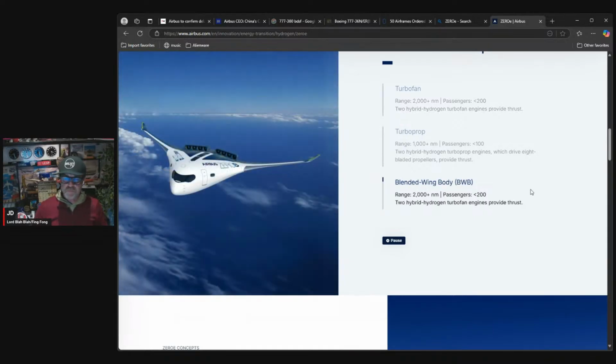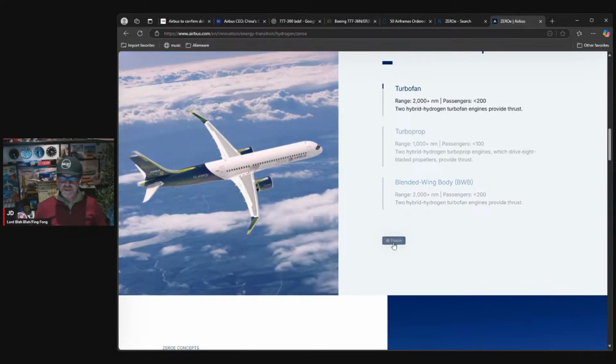Okay, stop. Can't we pause it? Oh, we can pause it here. Right. Okay, wait for it to come around again. Okay, the turbofan variant of Zero, range 2,000 nautical miles, not too bad. 200 passengers, 2 hybrid hydrogen turbofan engines provide thrust. Okay, so hydrogen is being used as the propellant. Fair enough. Okay, I like it. I like it.